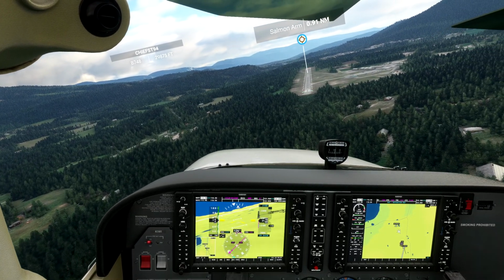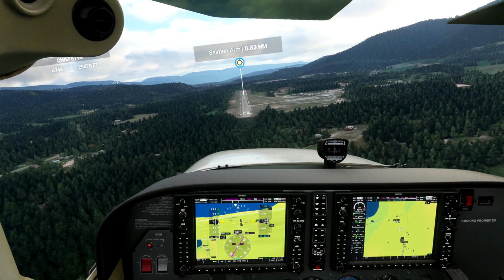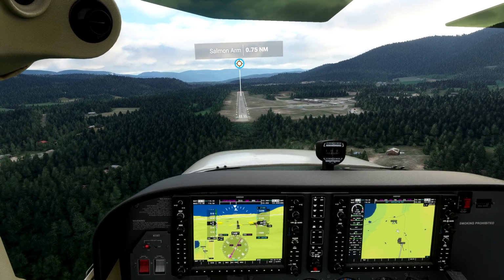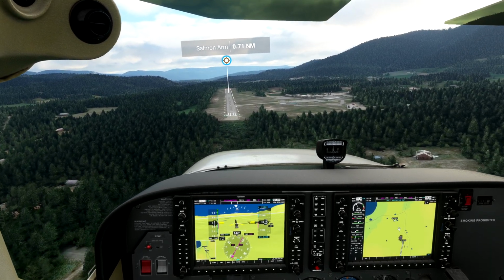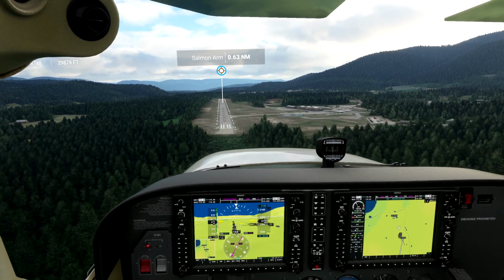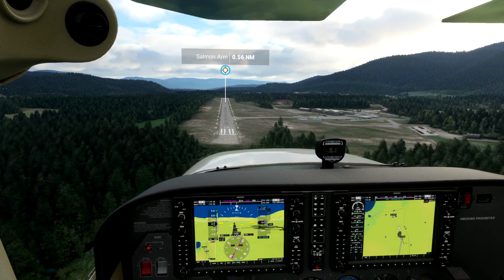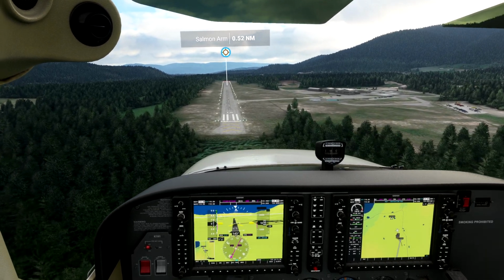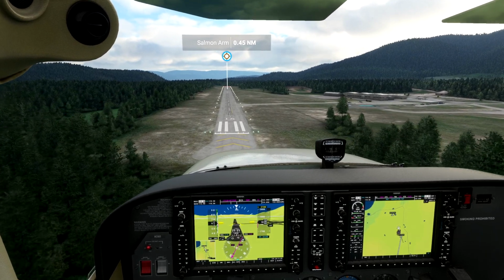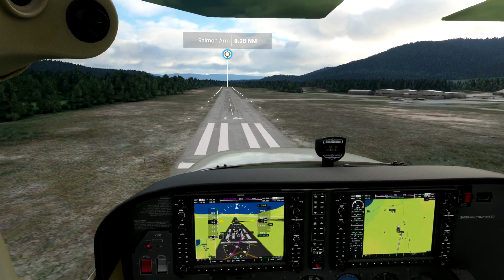Okay, everybody, we flew a very, very tight circuit right there. Downwind, a right-hand downwind pattern there. And we're just a touch high as we come into Salmon Arm right here. But we'll bleed off that speed. Probably a bit slow now. We've taken the throttle right off here. Just aiming for the numbers. We'll look to level things out once we cross the threshold here.